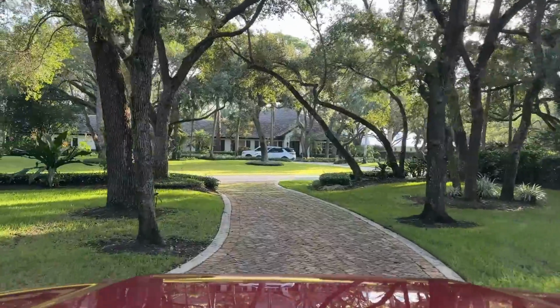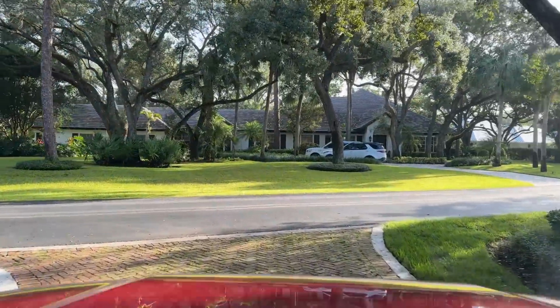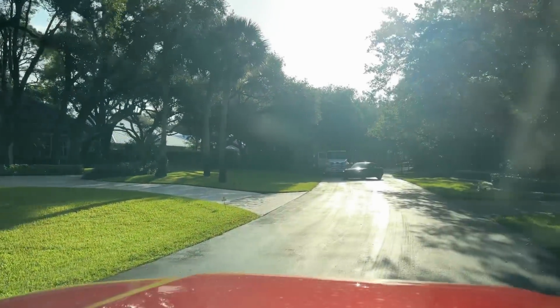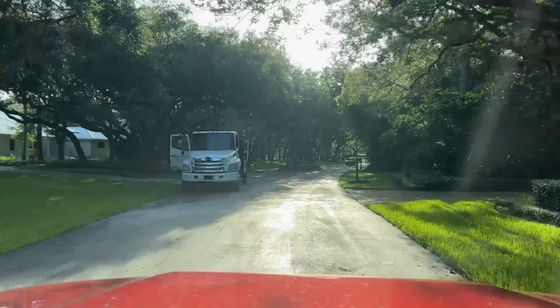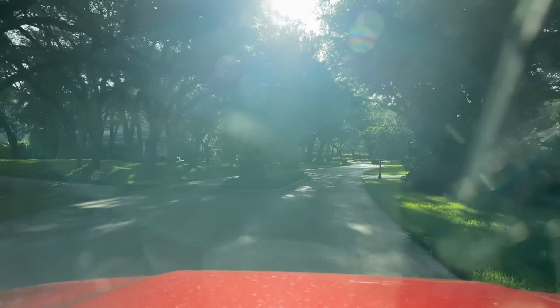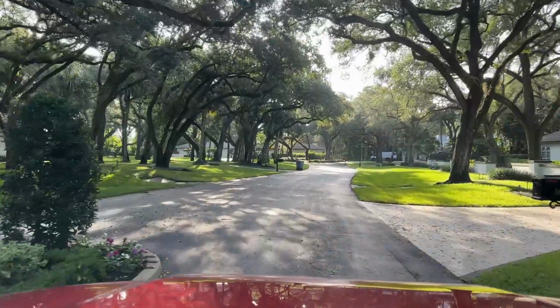I think I'll take you down the opposite way. This used to be an oak grove, so you see all these oak trees. I'll take you the opposite way out, right into the sun. That's not very smart. Well, there should be some shade up here. It's a big circle. It's about 1 mile if you go all the way around the circle.